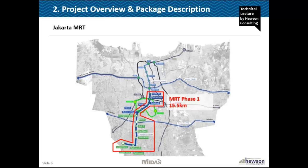So what's now highlighted in red is phase one, which is the first half of what's known as line one, which will run north-south. And this is the part of the project which is being designed and constructed at the moment. It's about 15.5 kilometers. To the south, it's elevated, and to the north, where the station dots go green, it's underground, so it's in tunnel.